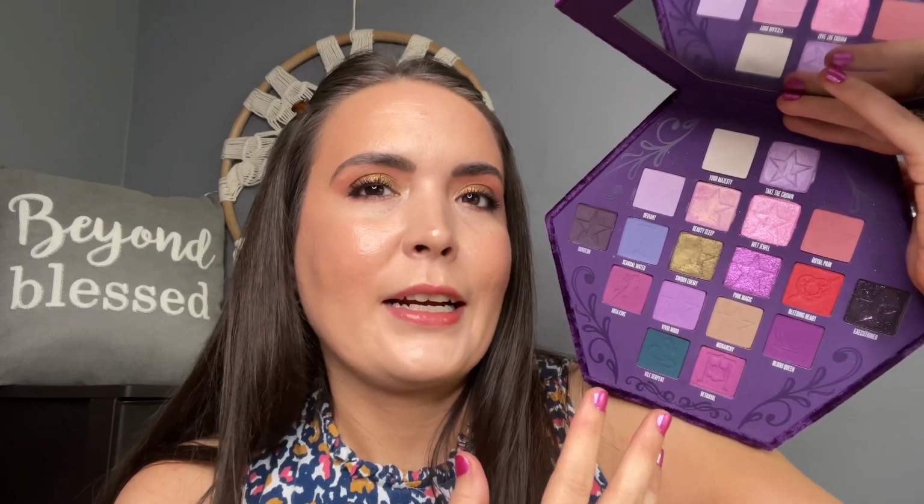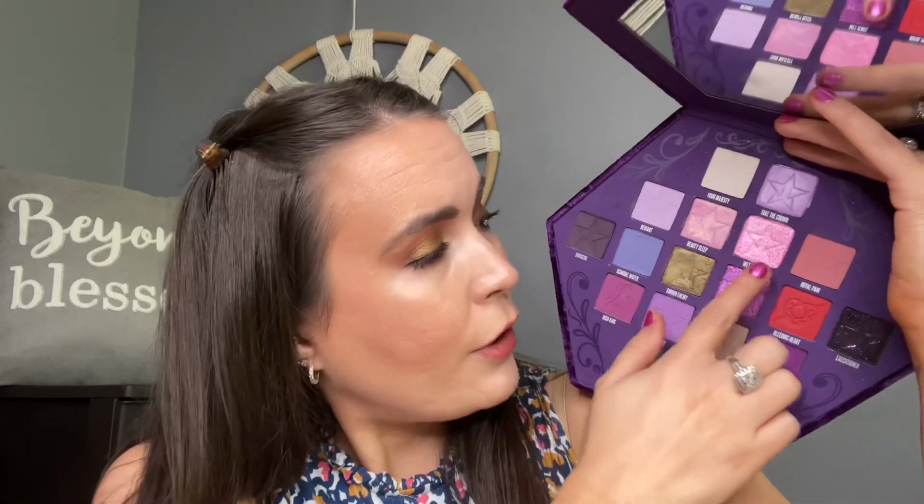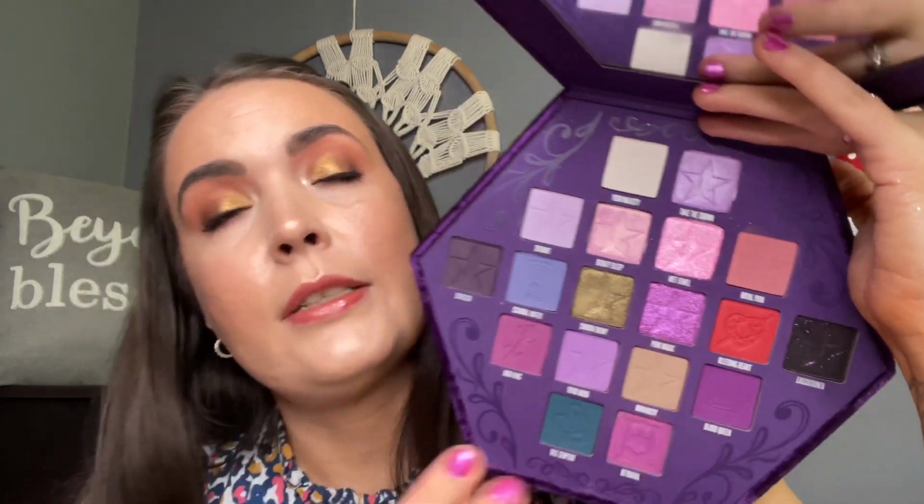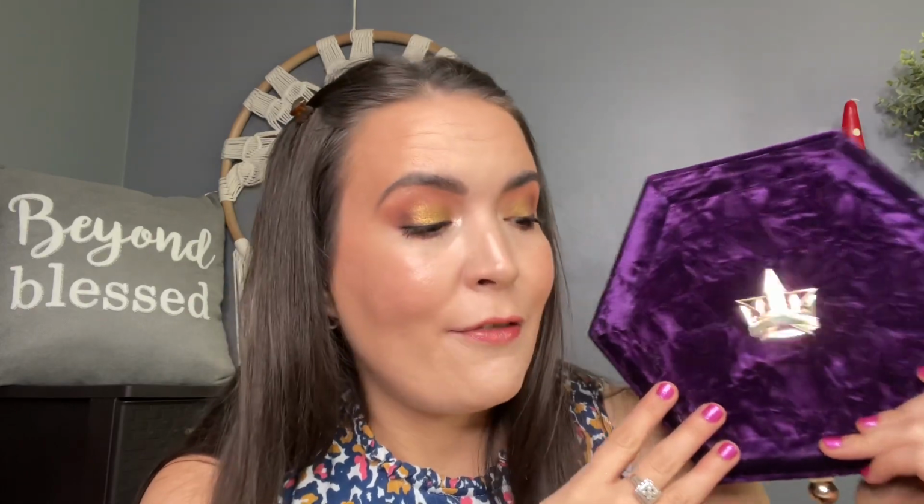This palette is very uneasy to work with because of how bulky the packaging is. But I do love it. It's something unique and special in my collection. I do love a few of these shimmers in here. I used this shimmer and it was absolutely beautiful. That was probably my favorite look that I did with this palette. Otherwise, I used these mattes a few times. I'm honestly not surprised that this one came in last, and I definitely only used this one 5 times.